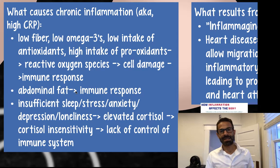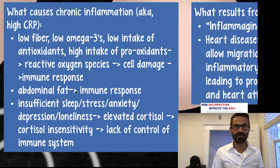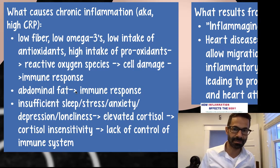Abdominal fat is another source of inflammation. Amazingly, fat tissue is hormonally active. We once thought of fat as just a storage place for energy, but it actually sends out distress signals. The fat that's most significantly hormonally active is belly fat, which is why belly fat is associated with higher inflammation and higher risks of inflammation-related diseases like diabetes.